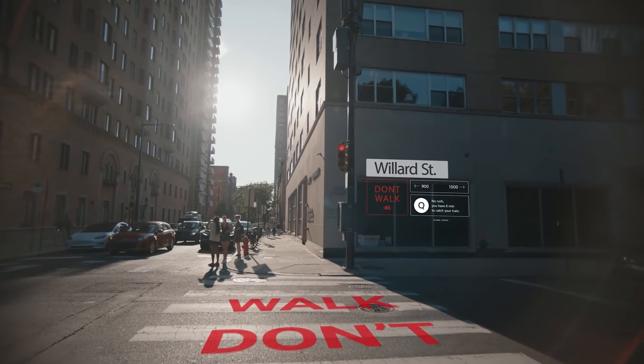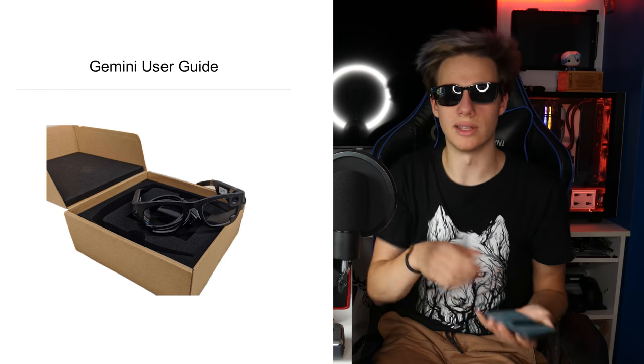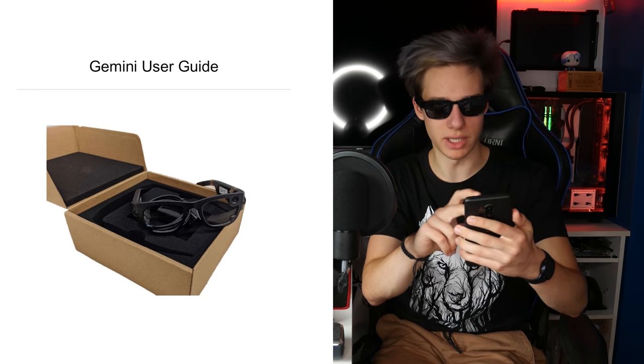However, these glasses from Facebook are not the full Aria project. Believe it or not, these things won't even be AR. However, that didn't stop Facebook from putting a minimum of two cameras onto the glasses. Without further ado, let's just take a straight look at the manual, as posted by the FCC. Currently, the glasses don't seem to be called Aria, but Gemini, and this is the Gemini user guide.